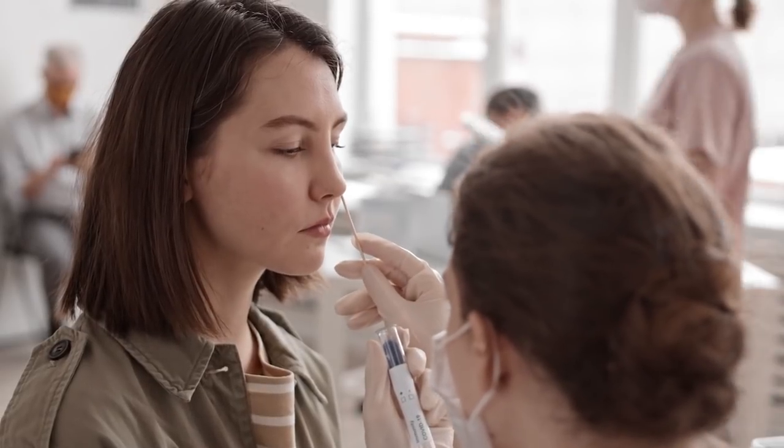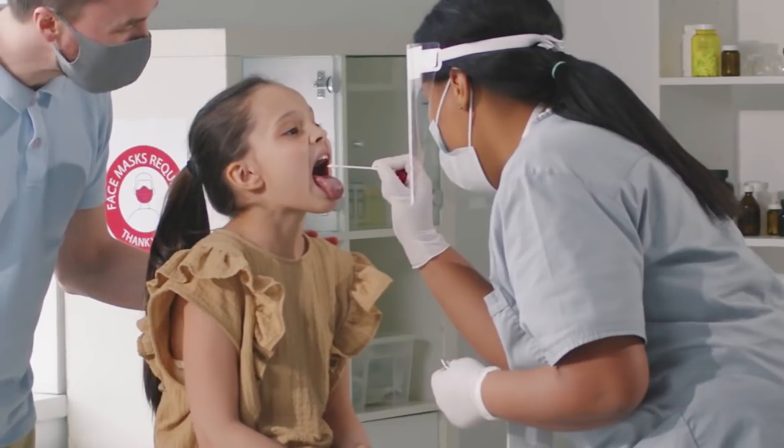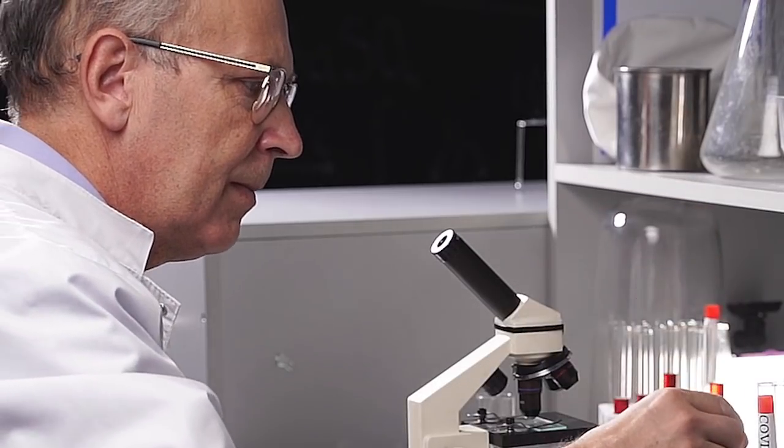As for the remaining tests, there's 2 categories. First, those that have to be sent to a lab, which include the PCR and NAAT tests, and the second group, which give faster results, those are the antigen and LAMP tests. Are you with me so far?